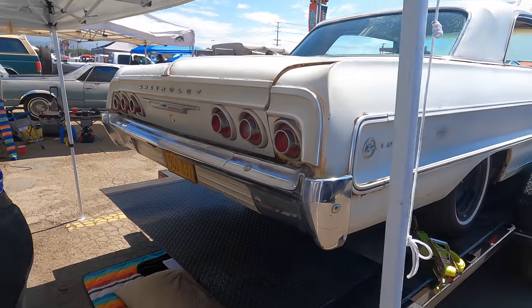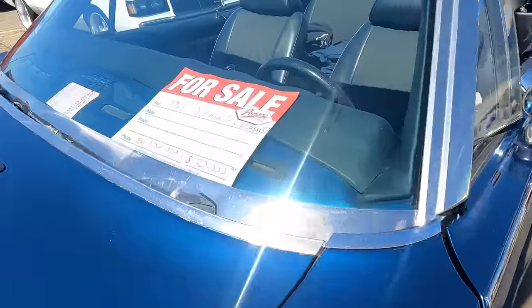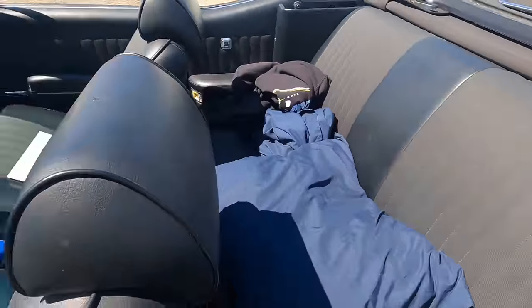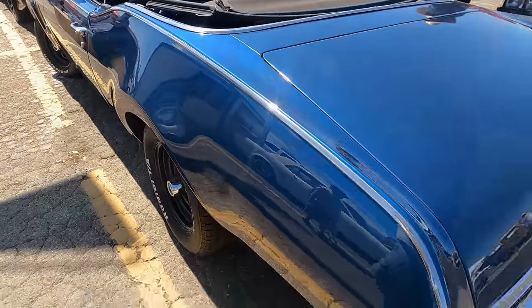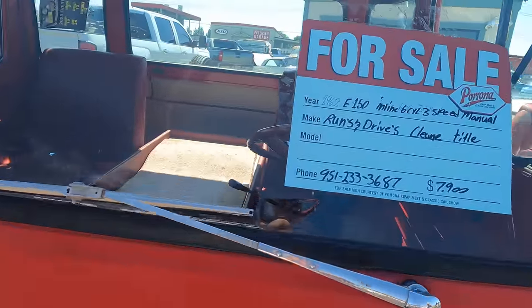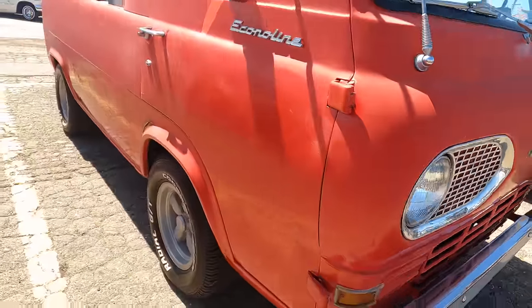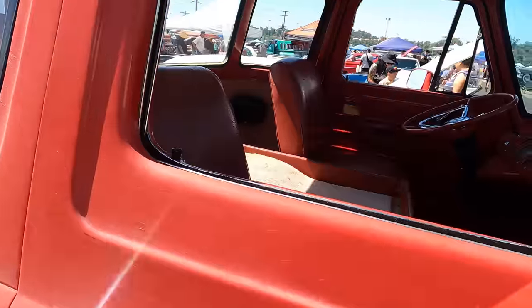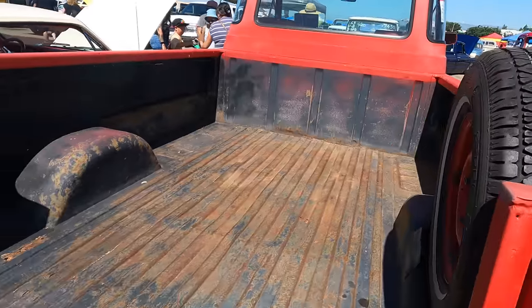Yeah, it is. Got a '68 Cutlass Supreme convertible, 32,000. There's the info on that. A Ford Econoline pickup, '62, 7,900. It's got a little bit of crispiness showing through there on the pillar. It's missing the tailgate, which is very hard to find. The tailgates on these were very prone to rust.